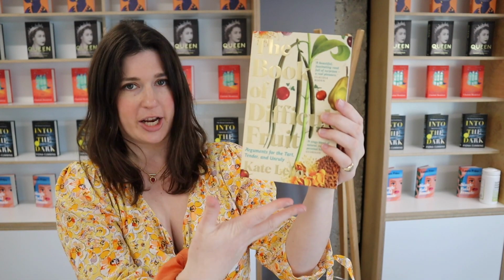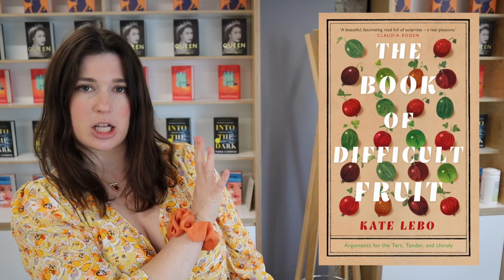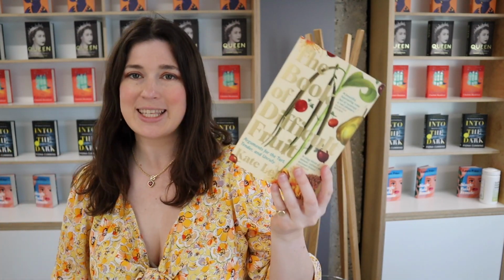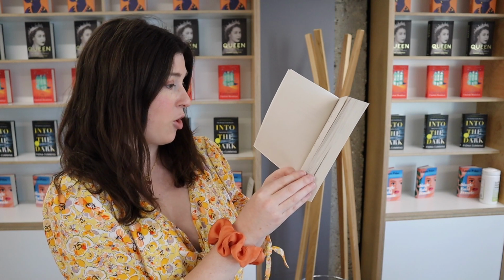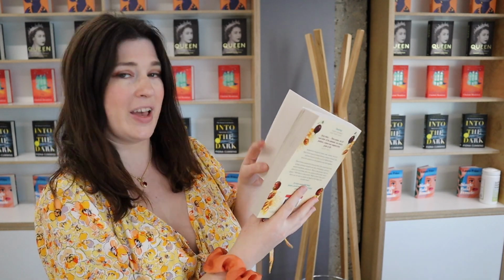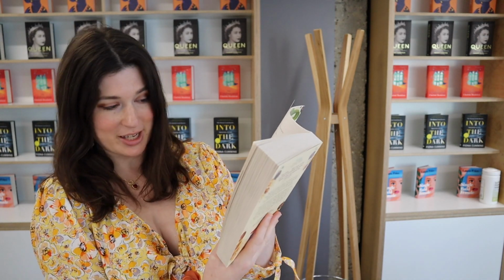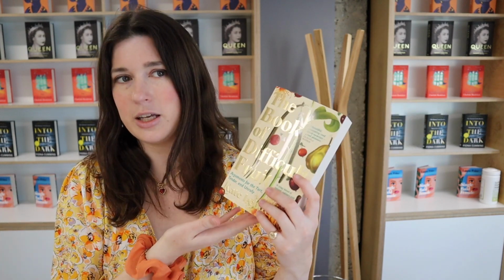Now this is a gorgeous book, The Book of Difficult Fruit by Kate Lebo. This is another one that is out now in paperback. I love this. This looks very different from the hardback cover. I'll show you what that looked like here. And now it has become this. This is a collection of lyrical essays and recipes inspired by 26 fruits. It is an A to Z of difficult fruits, from aronia to face clock. Never even heard of that. N is for Norton grape and T is for thimbleberry. So the essays begin about fruits, but they take all these sideways turns, giving insights into life, relationships, modern medicine. Really interesting. And as I said, it's also a recipe book.